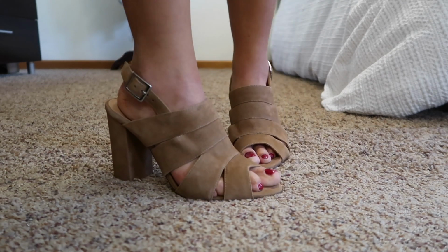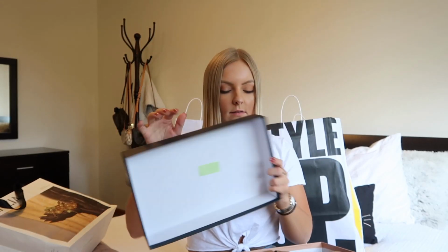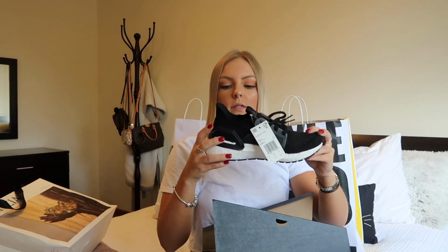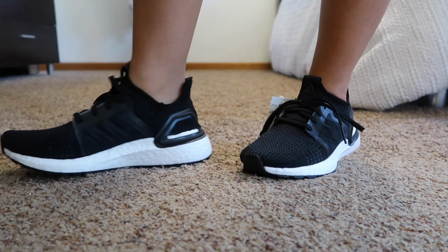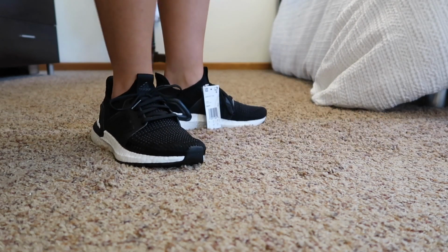And then I got these in a size 6. Doesn't have the price on them, but I'll try to find it. The next shoe that I got are a pair of Adidas Ultra Boost. And I'm super excited about these. They're really comfortable and I love that they're black and white just because they literally go with anything.